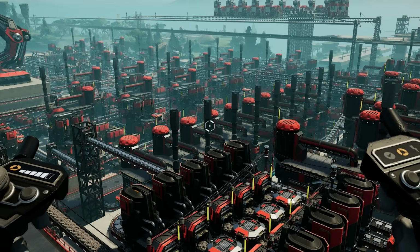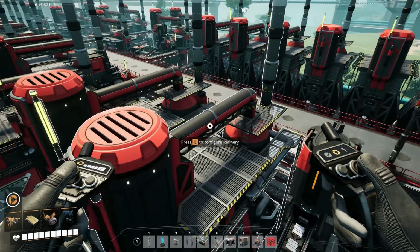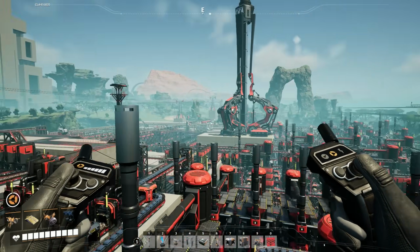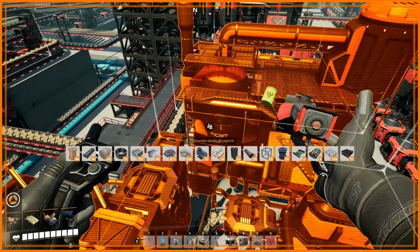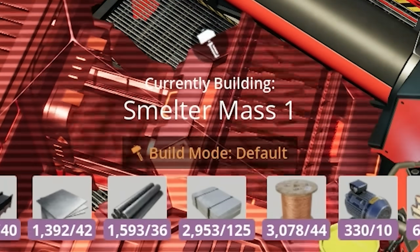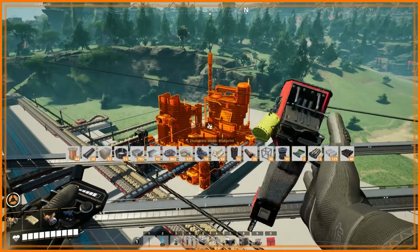Operation Psychotic Sip. So all of these refineries that we've built all over the place, yeah, still need those water pipes, and there is not a lot of room to do that. Oh, and plus the other refineries we built over there. That's gonna take a minute. I guess the first step is let's just count how much water we need. So this, we'll just round up to 20. So this is 20 water per minute, and that's in smelter mass 1, that blueprint. So that's 20, that's 40, that's 60, and then that's gonna be 80, right?